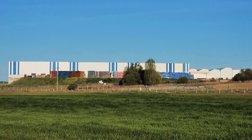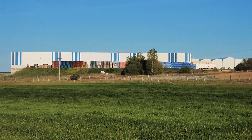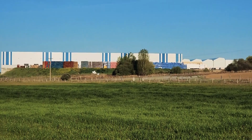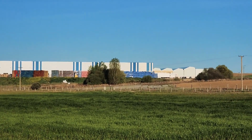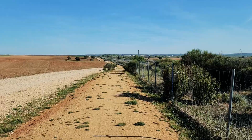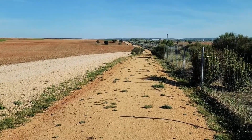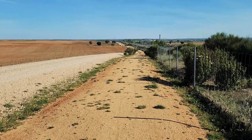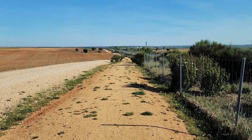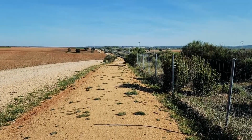Just another view of this distribution centre. Trying to work out what sort of product it is. Some sort of agricultural product maybe. Oh, it could be a little factory attached to it though. All is revealed once you walk a little bit more. So that town that I thought I could see in the distance and thought it wasn't far enough away to be El Cubo, I think was the prison.